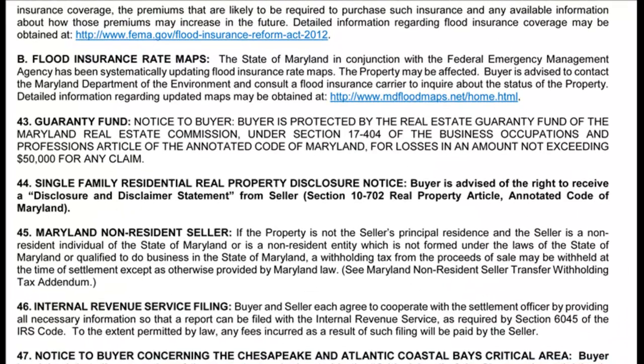And page 8, paragraph 43, guarantee fund. The buyer is notified of the protection afforded by the real estate guarantee fund. Paragraph 44, disclosure notice. The buyer is advised of its right to receive a property condition disclosure or disclaimer statement from the seller, which obviously we include as part of our initial disclosures.